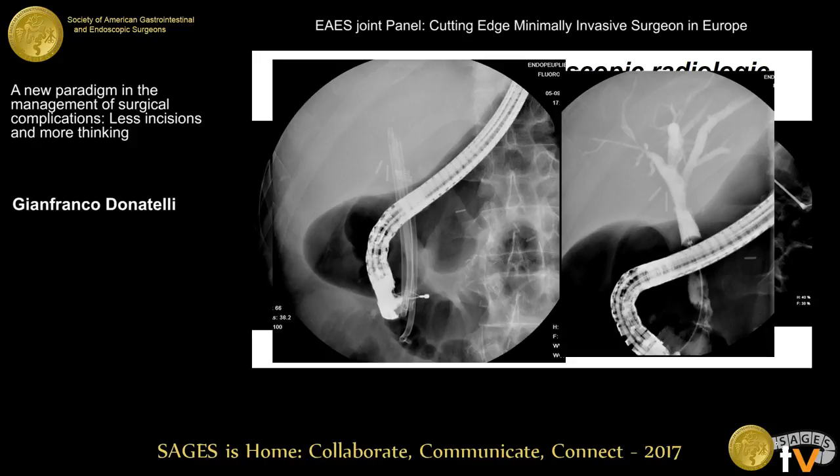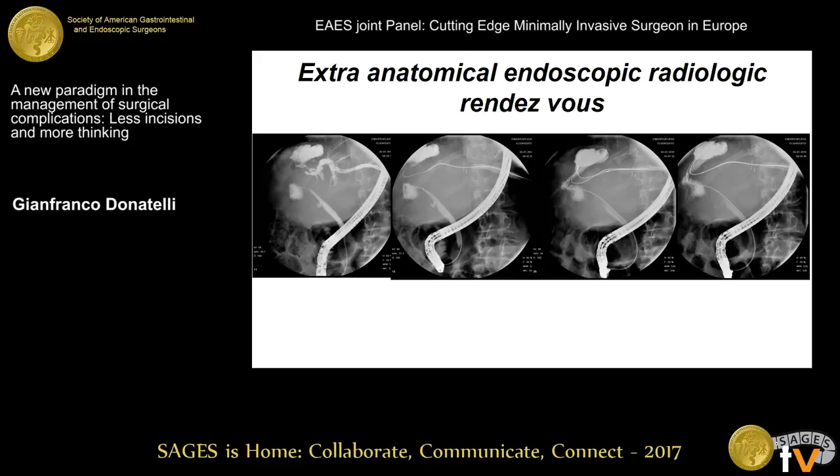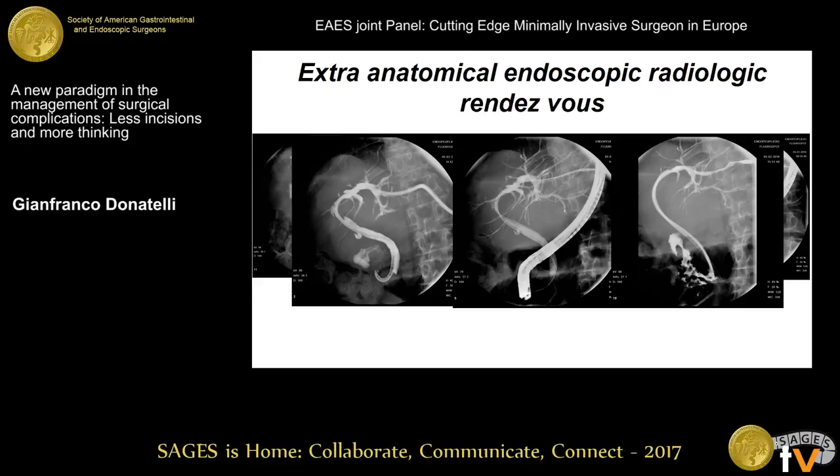And even following hepatectomy for metastatic cancer. In this situation, what can you do? By surgery, you can't do anything. So we have to think of something to do. We go into the hepatic space where the resection was. Rendezvous, stent, and this is the result at the end.